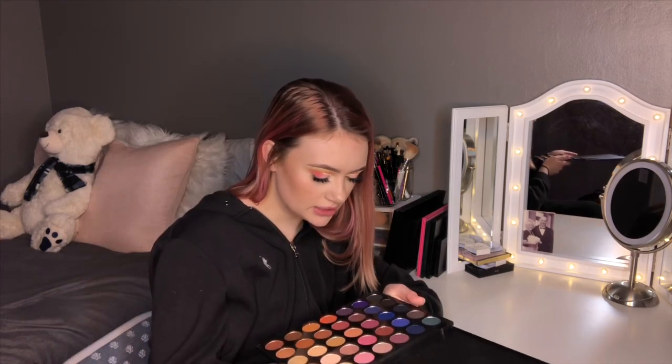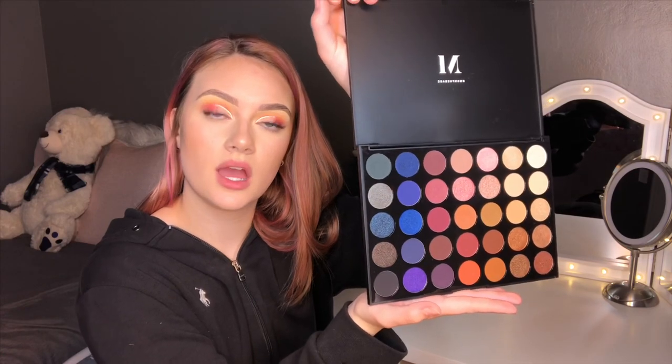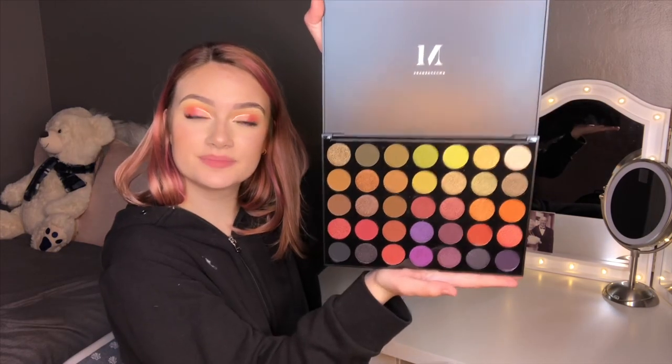This palette is... Look at these blues. Oh my god. I have to use this. Oh my god. Next is the 35M. This one's pretty. Haven't used this one either.